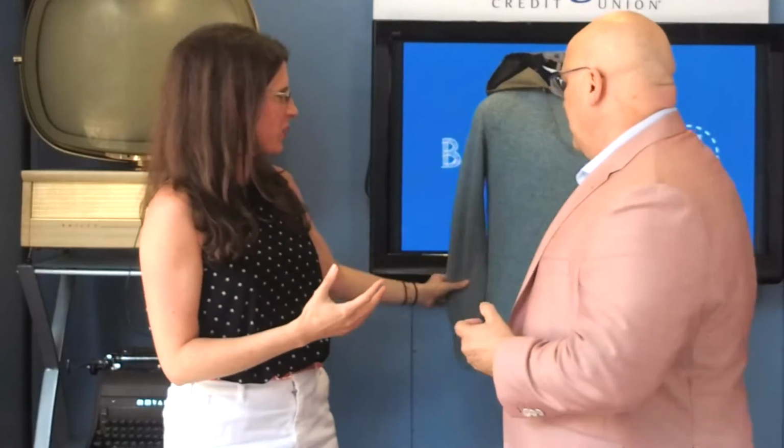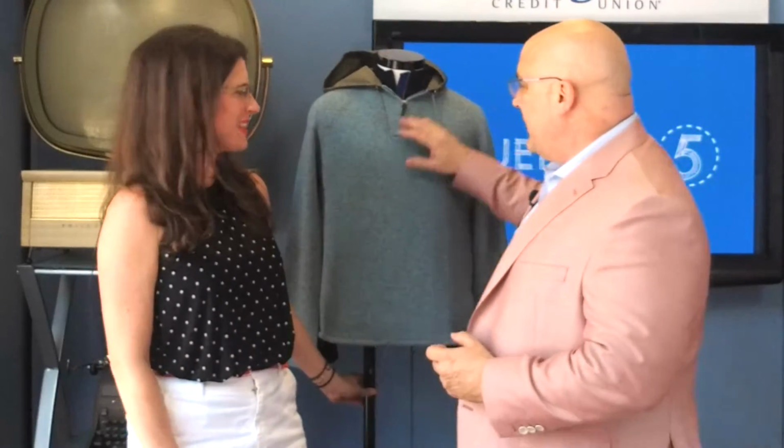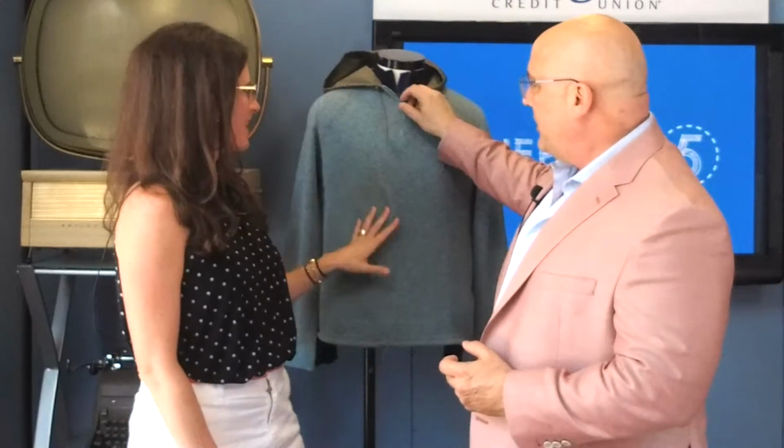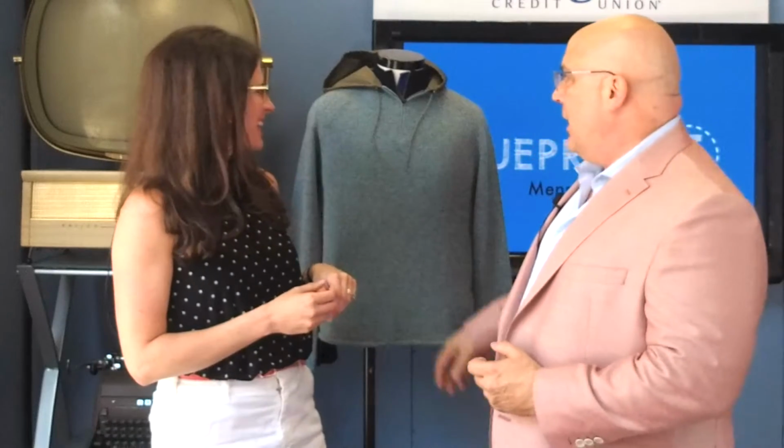So let's start talking about some of the items that you brought in for us. As you said, taking a spin on the classics, giving it some updates. This, for instance, is definitely a spin on the classics, and I don't know if I'm going to be in shot or not, but this is a beautiful wool cashmere sweater from Cividini. It's a quarter zip sweater. It's got pulls at the top, and pulls at the bottom to draw it in.